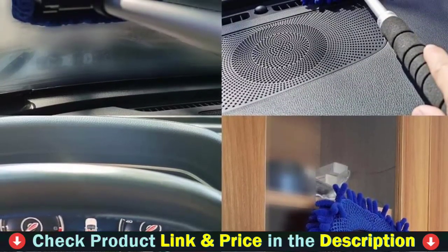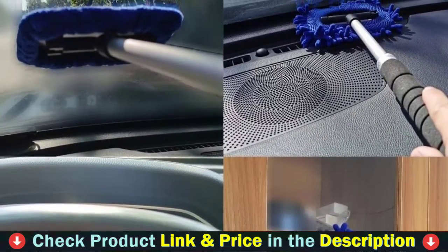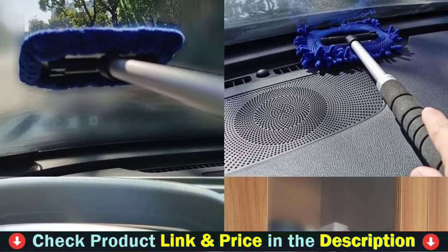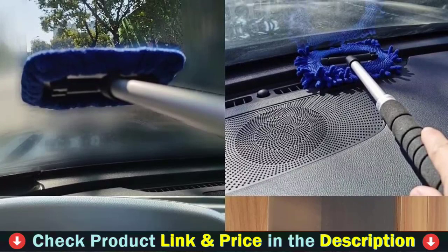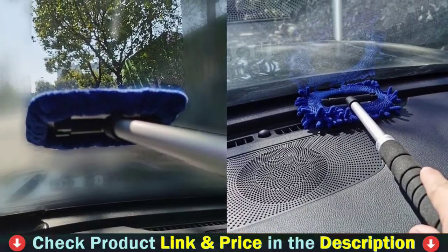With its 180-degree rotation design, the extending car wash brush mop mitt allows you to clean hard to reach regions with ease and less effort. When combined, it creates a long handle car wash mop that is lightweight enough for a rapid and enjoyable car wash without leaving scratches.